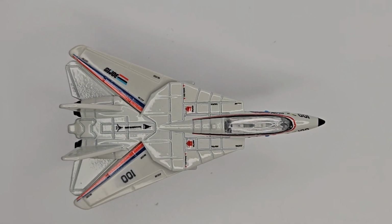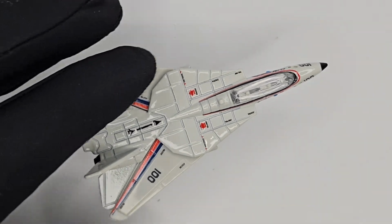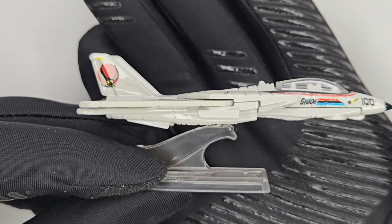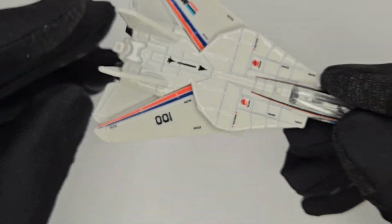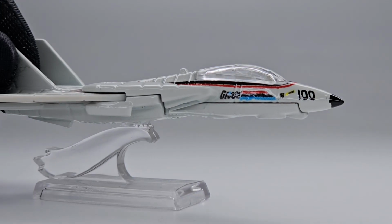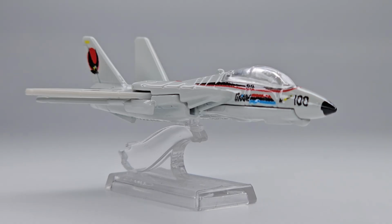I will give you the other angle. First, look at this. Superb. This is superb. Swishing in is this. So this is the G.I. Joe Striker, the F-14 Tomcat. This is designed by Manson Cheung. I really hope I have pronounced the name right.